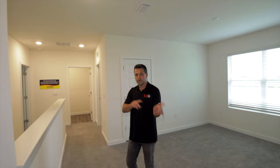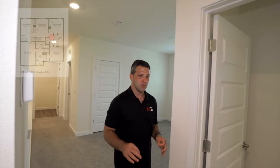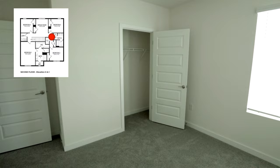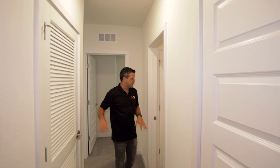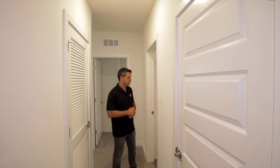Now, as we move along, master's over there, right? So now we're coming to this side of the home and we're gonna have 2 more bedrooms. This is gonna be bedroom number 3, 4, 5 across the way. So this bedroom right here, nice size bedroom, nice closet. As we turn the corner, this is the upstairs AC unit. But in this door right here, we have more storage, which is never have too much storage in the house.